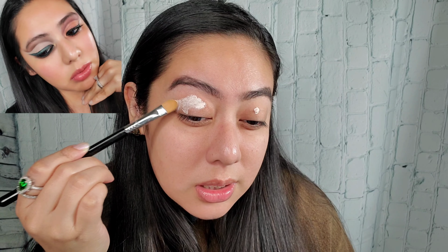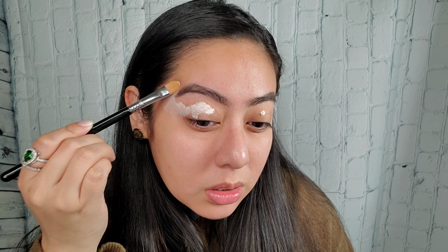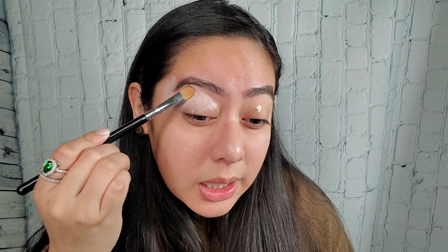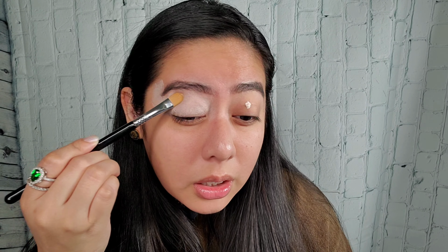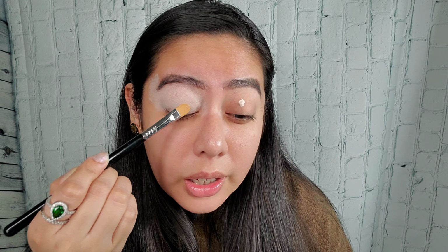And we're just going to go right into it and just dab, dab, dab. I'm going to bring this all the way out. She does recommend doing that. It has been making my daily makeup a lot easier. It just goes on smoother. It looks more perfect. And yeah, I have no complaints really when it comes to this eyeshadow primer.